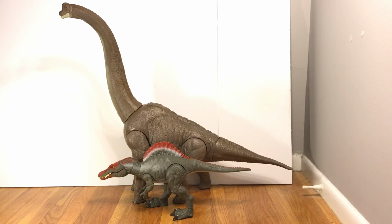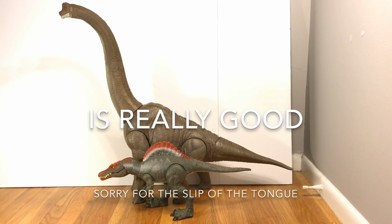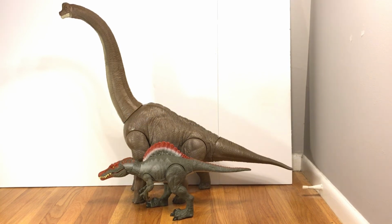So final thoughts on this figure. I've been gushing about this thing since I started the review. The box art is just amazing on it. The size of this figure is impressive. The sculpting and detail are really good on it. It has decent articulation. It's not a heavy figure. It's a hollow plastic figure, just like most of the Mattel line. If you're just a fan of this franchise, you definitely need to pick this figure up.